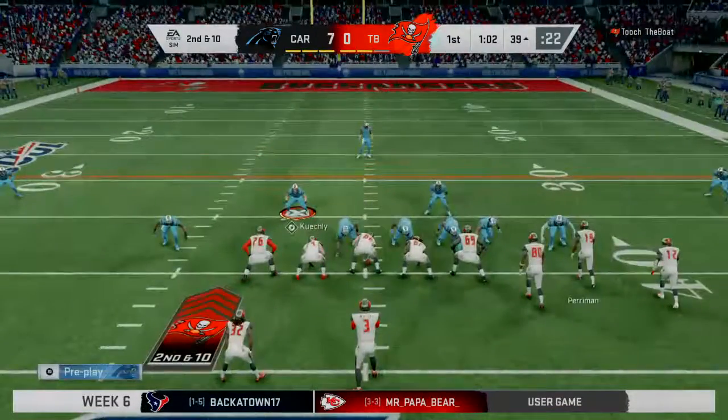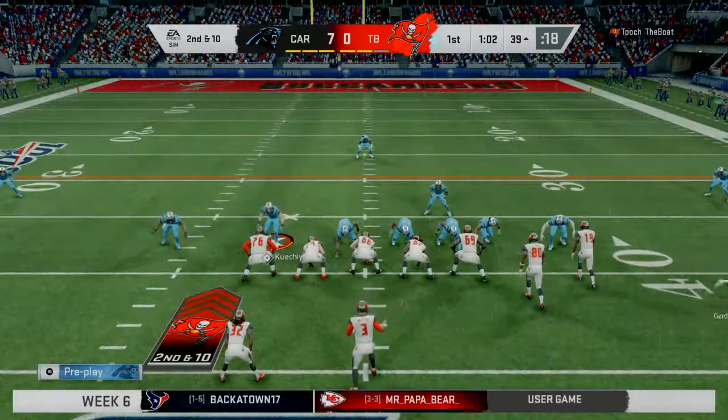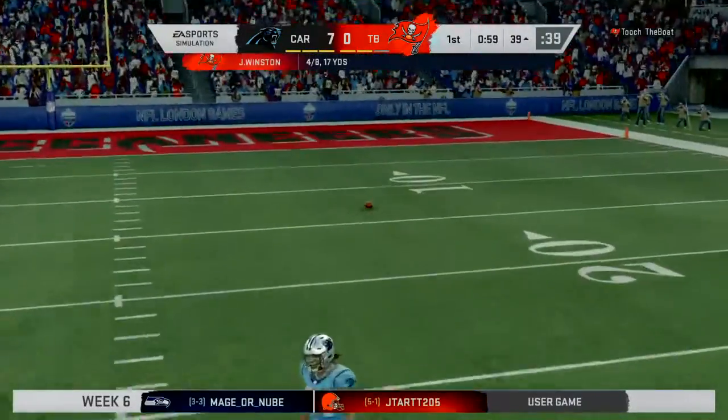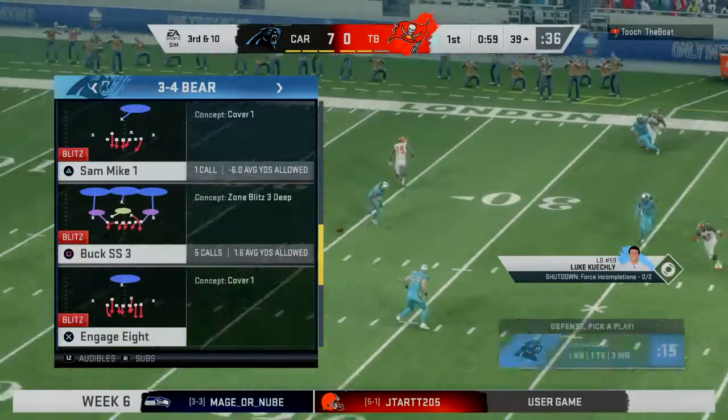Here we go. Mike's 59. A 2nd down throw for Winston. Throwing over the middle, but it's incomplete. The intended target was Chris Godwin, and now it's 3rd down.